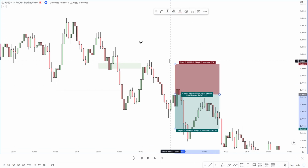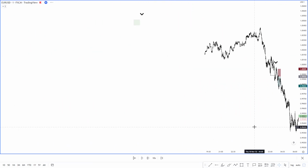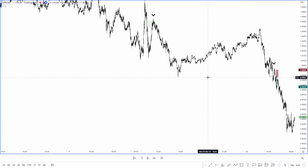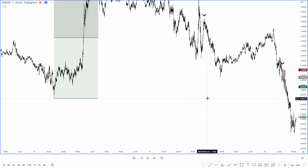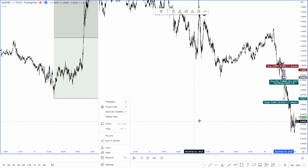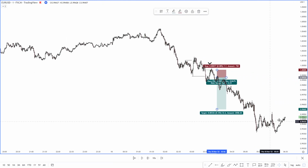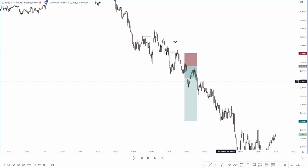Stop loss above this high, actually quite a lot. Target was complicated on this one. What did I... Yeah, because we're even below that low. Oh, we have that one. How much does that one give us? That gives us 3 Rs. It kind of allows me to take 30% of the position there and then go for the 4R. I don't really remember how I managed this one.